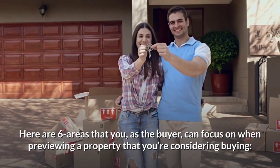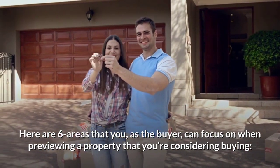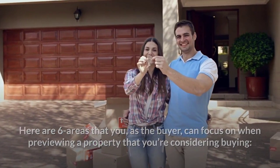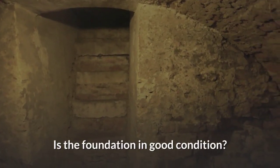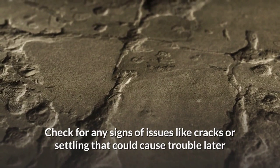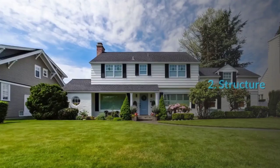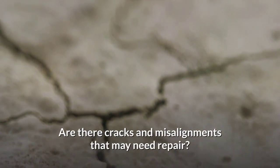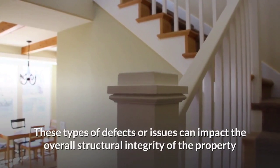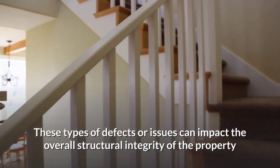Here are six areas that you, as the buyer, can focus on when previewing a property that you're considering buying. Number one, foundation. Is the foundation in good condition? Check for any signs of issues like cracks or settling that could cause trouble later. Second is structure. Are there cracks and misalignments that may need repair? These types of defects or issues can impact the overall structural integrity of the property.